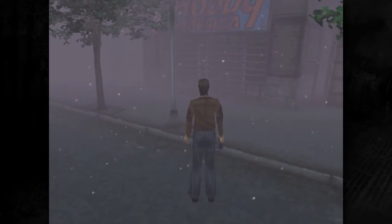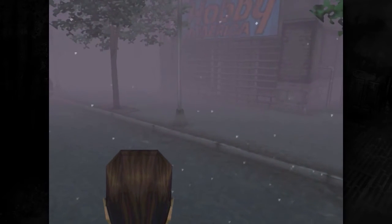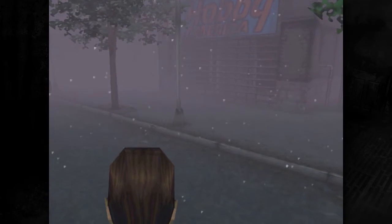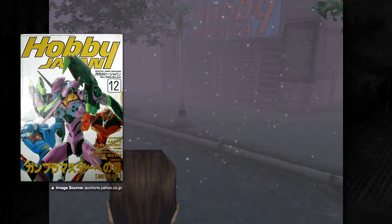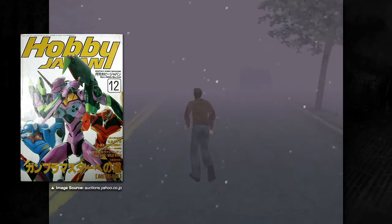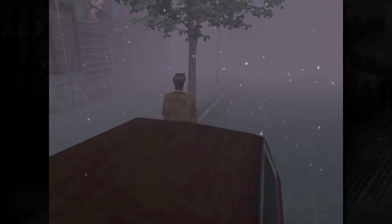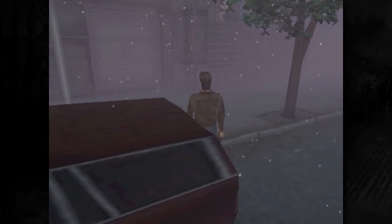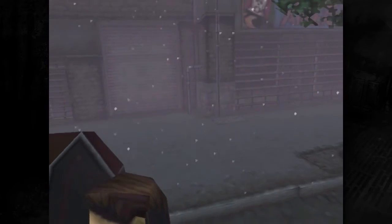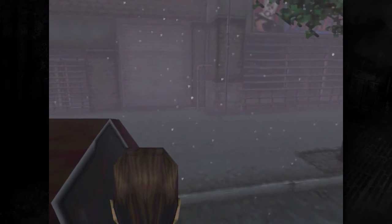Okay, it might be hard to see, but the sign says Hobby America, and on the left is a little picture of a robot. I believe that this is a nod to the monthly Hobby Japan magazine that covers figurines, model kits, and various other hobbies, since the sign's logo looks very similar to the magazine's. Let me try and get a better look at the little robot on the side. Dang it. The tree is constantly in the way. Oh well.